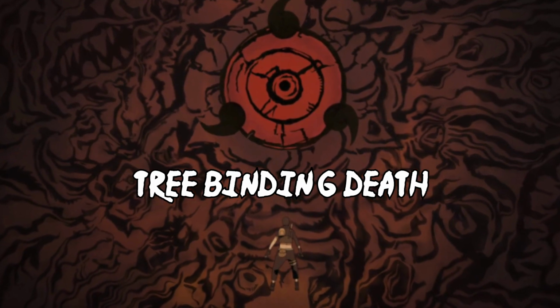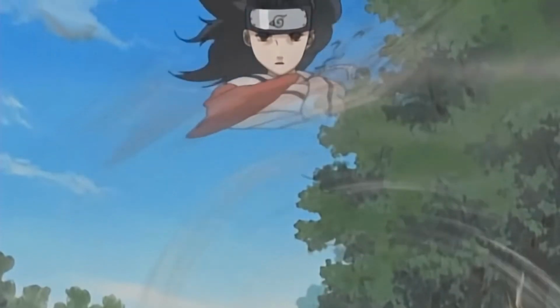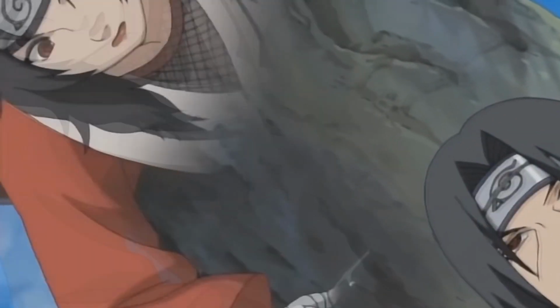Tree Binding Death. The target experiences the illusion of a tree coiling around them, preventing them from moving. Because targets are immobile yet still conscious, this technique is a useful way to perform interrogations. Alternatively, users can simply kill the immobilized targets.